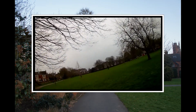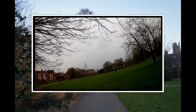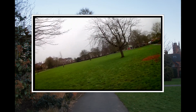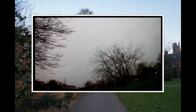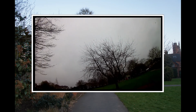Now other trees, you don't know if you can see that small evergreen in the centre of the park. Again, that's a relatively new one, so that's an Atlas cedar. I would say that's a standard green variety. This large tree in front here, this is a type of cherry.